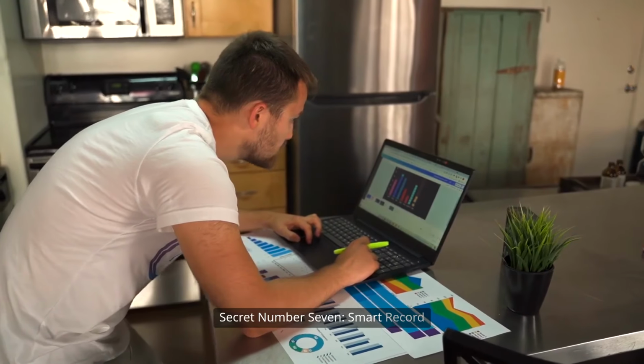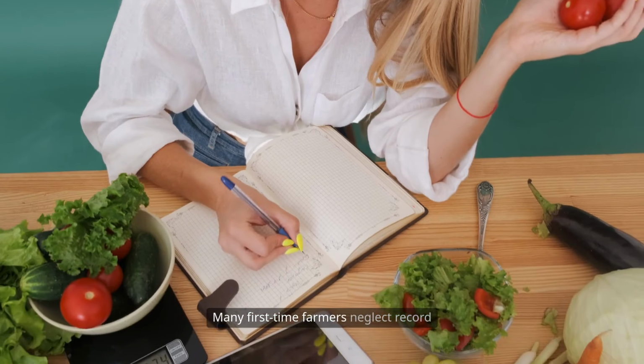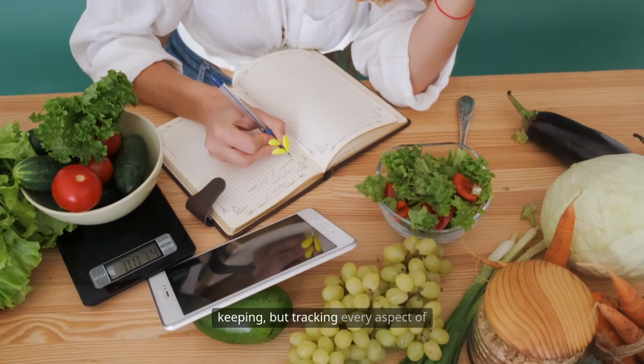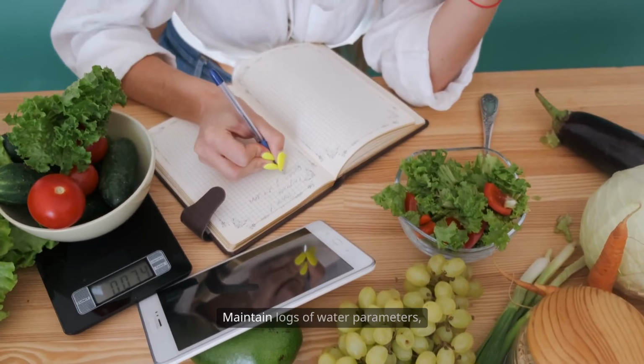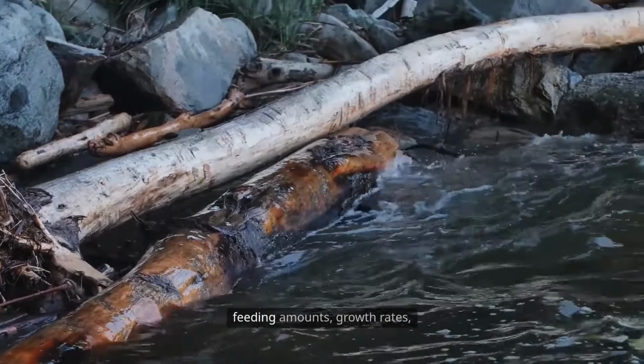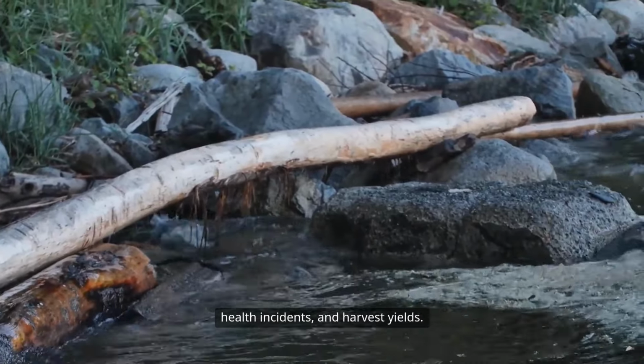Secret number 7. Smart record keeping is your secret weapon. Many first-time farmers neglect record keeping, but tracking every aspect of your operation leads to smarter decisions. Maintain logs of water parameters, feeding amounts, growth rates, health incidents, and harvest yields.